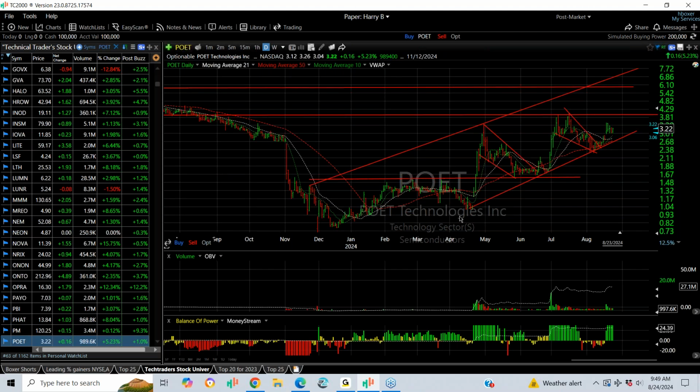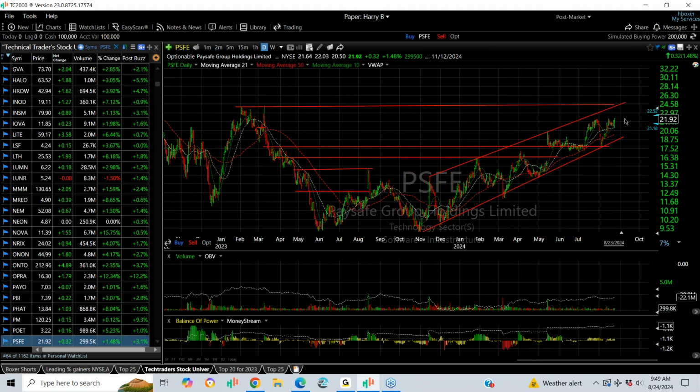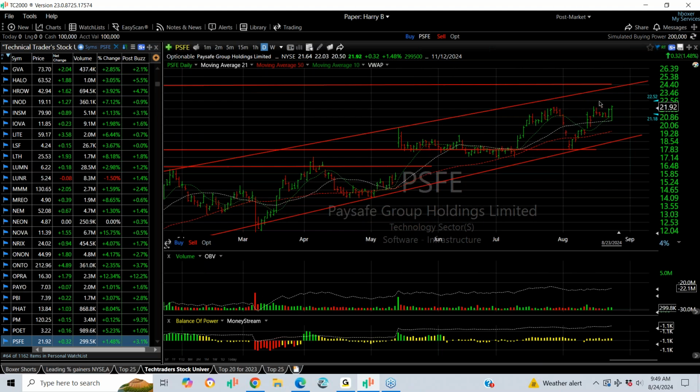29, 30. POET, a little junior semiconductor with a pop, pullback, falling wedge, pop, another one. Now it's popped and got a mini wedge. My targets are 4, 6, and 7.75. PaySafe, beautiful rising channel with a target of 24.